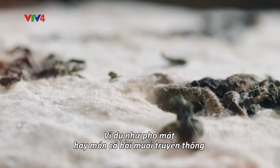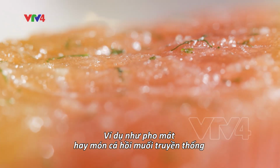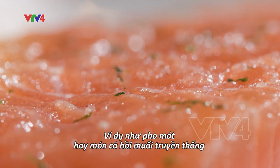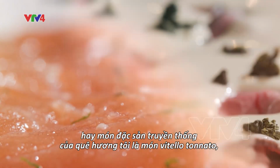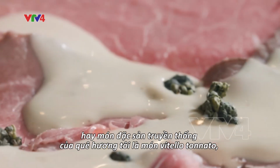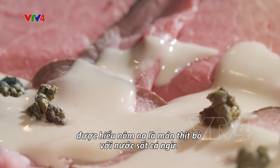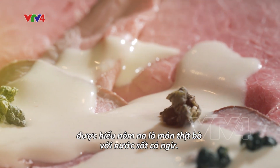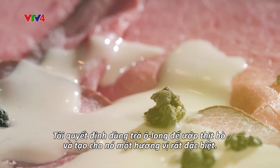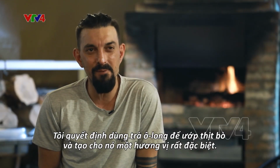For example, inside the cheese, inside the gravlax salmon, that is an old system to cure the raw salmon. And also inside a very typical dish from my region called vitello tonnato, that basically is a slow-cooked roast of beef served with a tuna and caper mayonnaise. But I decided to infuse the meat in oolong tea in order to give a different twist.